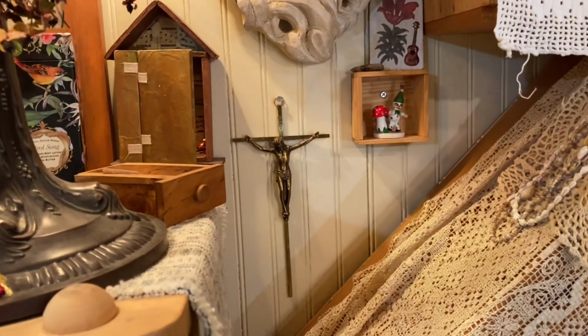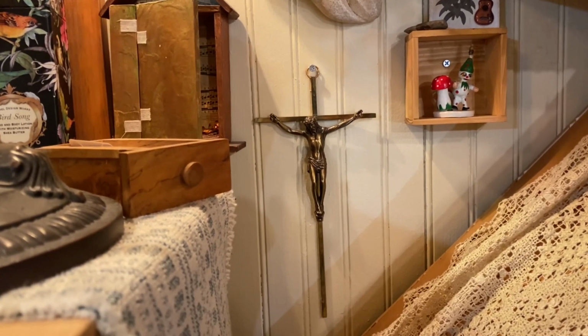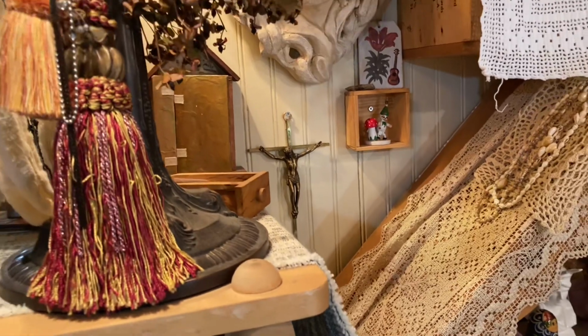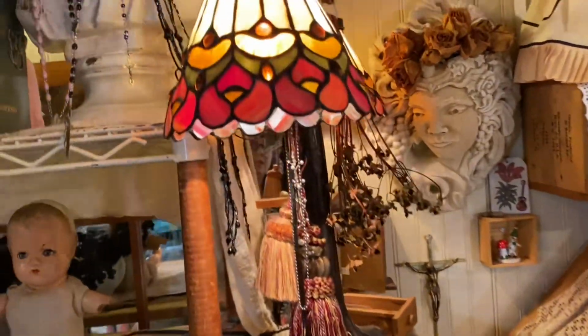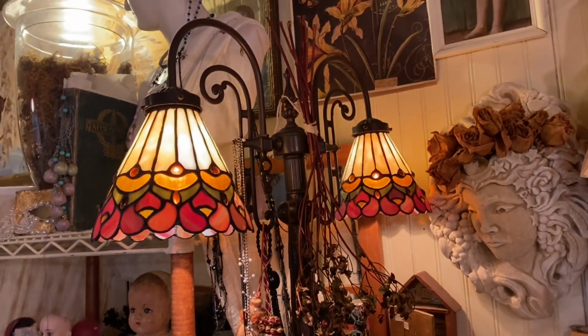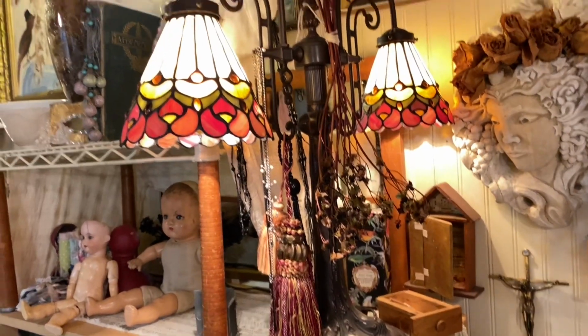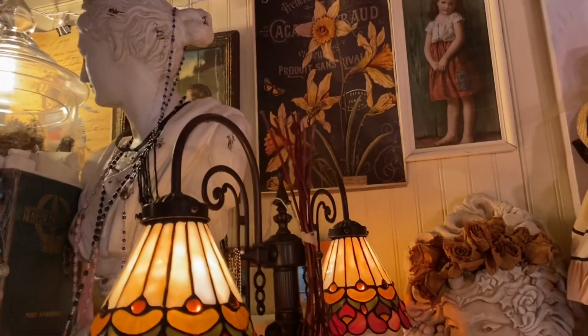I like the crucifix. I'm not Catholic, but I think this is really beautiful, and I think it's old. Just reminds me to stay centered. I love the beautiful old Tiffany-inspired lamp. Well, when I say old, I'm thinking a couple of decades, and it's definitely inspired by something older. Really beautiful. That belongs to Jason's mother, and I'm just keeping it for her out here.